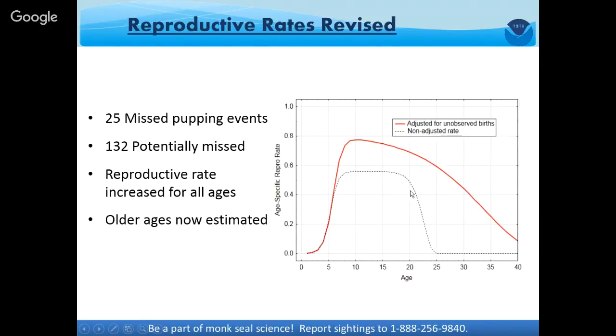So this dotted line is what we used to measure and say this is the reproductive rate for females at any given age. And now the red line is what we can say after adding in all of the pups that we were missing before. So you can see our estimate of reproductive rates actually jumps up quite a bit, and we're even able to estimate what the reproductive rates might be for some of the older animals, and even older than, well, it actually goes out older than we expect animals to be, but some of that's just equations.